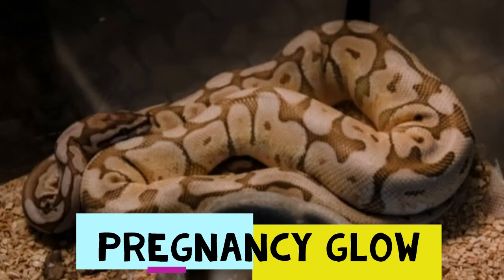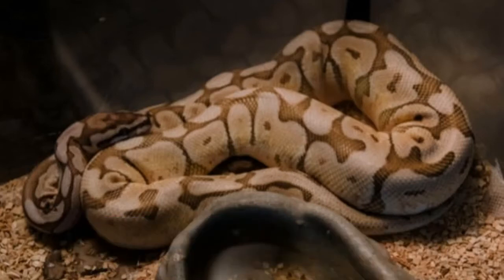Prior to a ball python ovulating, you'll likely notice a change in skin color. This is known as the pregnancy glow. The snake's scales will take on a lighter color, and there might be a more distinct contrast between your python's existing lighter and darker scales. This occurrence is most obvious in the head and neck area. In some cases, these changes can be quite drastic, almost as though your snake has changed colors entirely. Some pythons can even take on the appearance of a pastel or hypomorph.